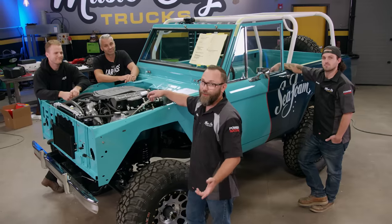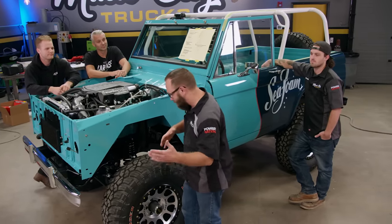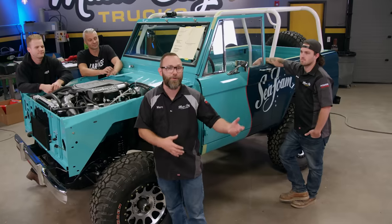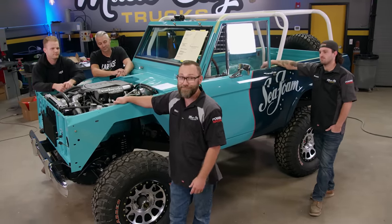All right, so we're going to get the truck over to the lift because a lot of what's left on these lists is underneath the truck. So we've got to get the truck moved, get it in the air, and knock those things off. And before you know it, this thing's going to be done.